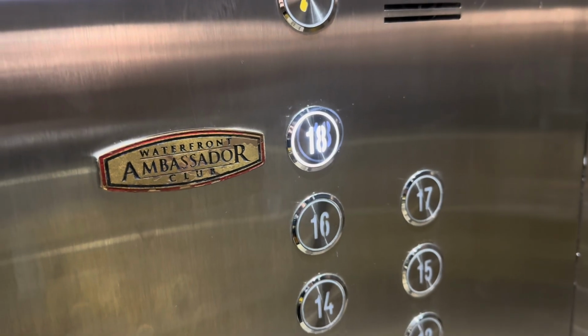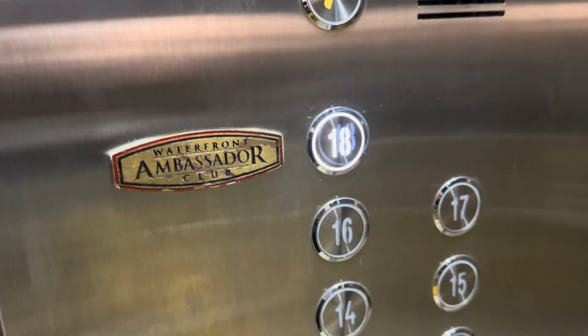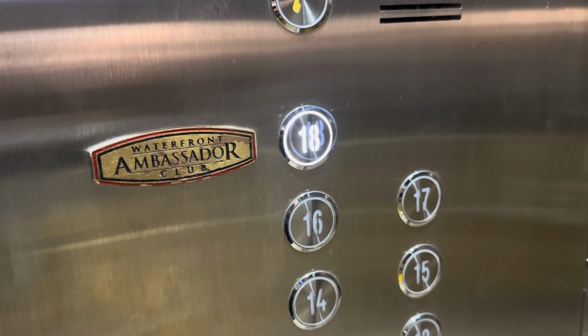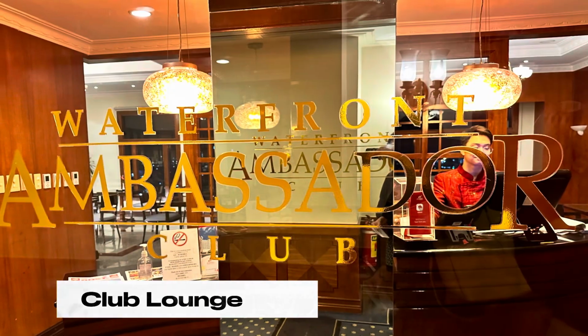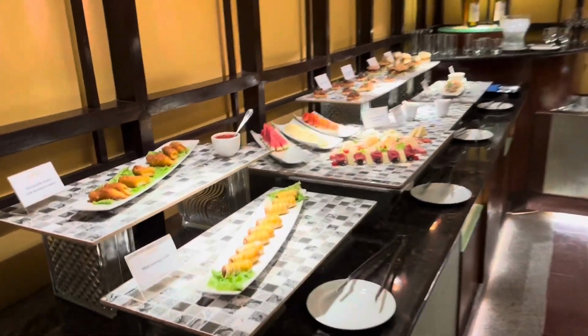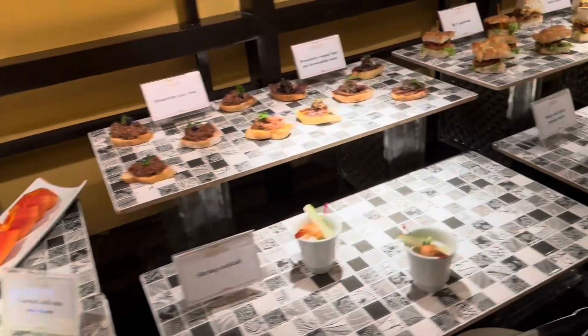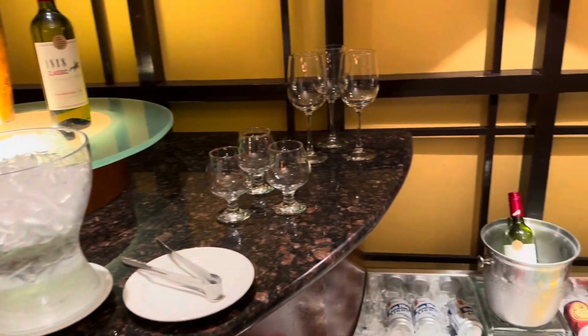So I'm going up to the 18th floor, the Ambassador Club floor, to check out their club lounge. Okay, so this is the Ambassador Club Lounge. It's open every day from 5 to 7.